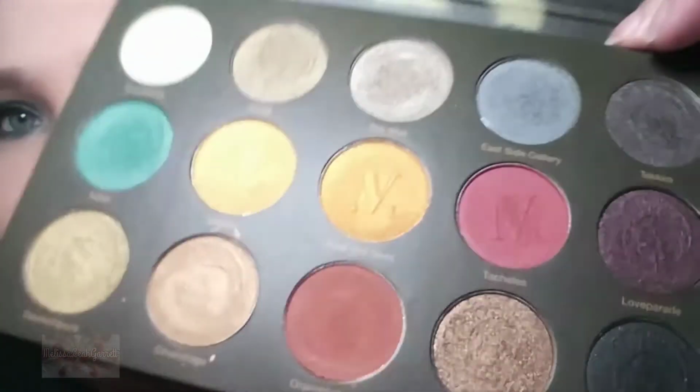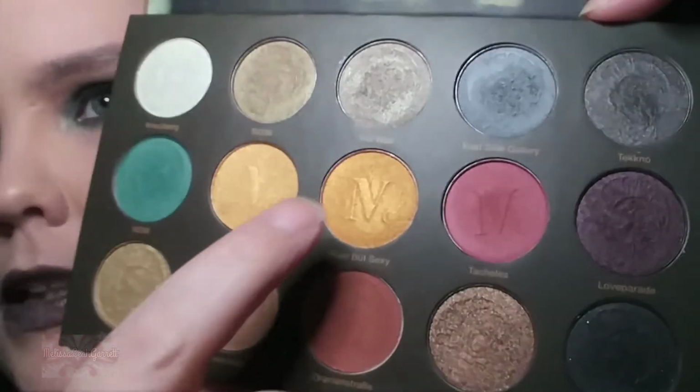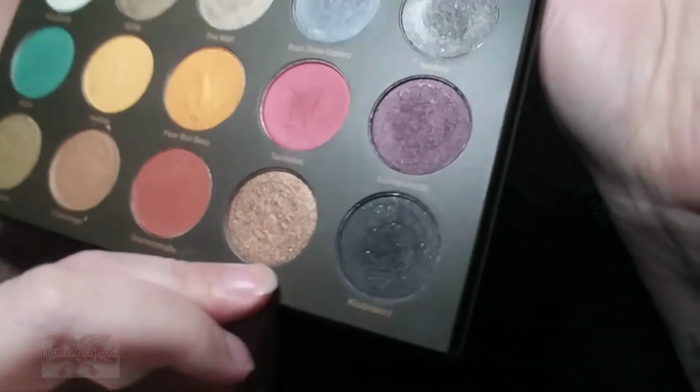Why my punk rock soul had a mosh pit is because in the imprint of these pans is a skeleton with a mohawk. I'm trying to show one because, like I said, I've been using it. That's the logo for Nomad Cosmetics right there. I don't know if you guys can see it, because I've been using them. But yeah, it has a skull with a mohawk in it. I'll insert a picture right here of what it looks like, since mine's messed up. But yeah, let's go ahead and start swatching.